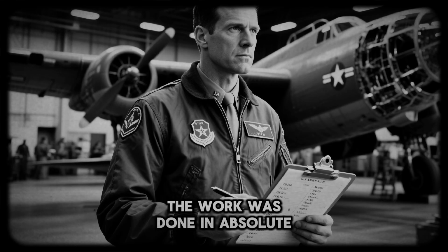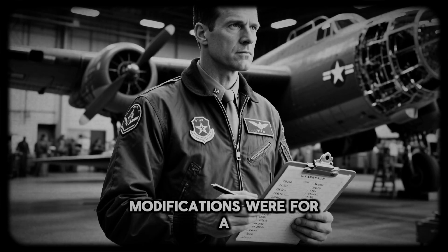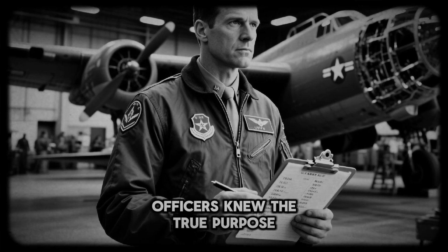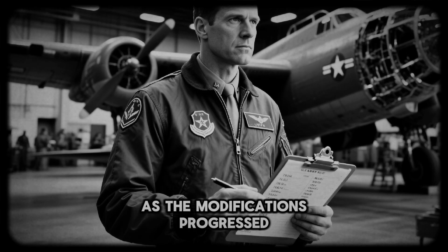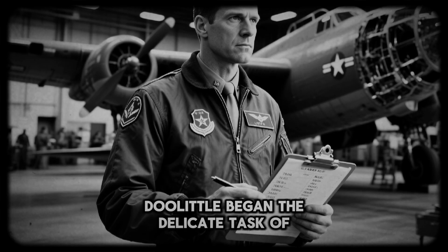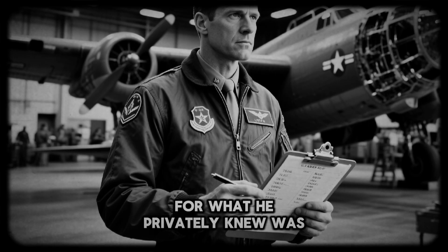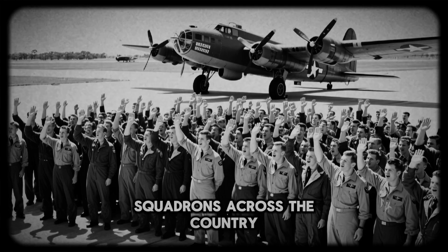The work was done in absolute secrecy. Workers were told the modifications were for a special ferry mission. No one outside a handful of senior officers knew the true purpose. As the modifications progressed, Doolittle began the delicate task of selecting volunteers for what he privately knew was likely a suicide mission. The call went out to B-25 squadrons across the country.